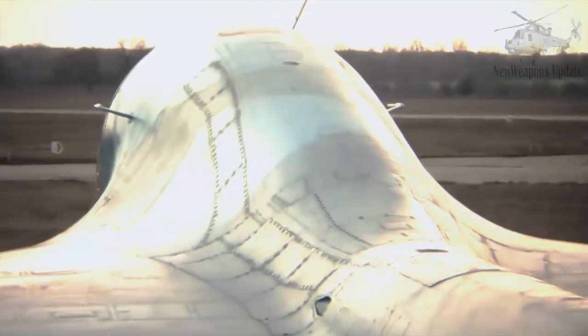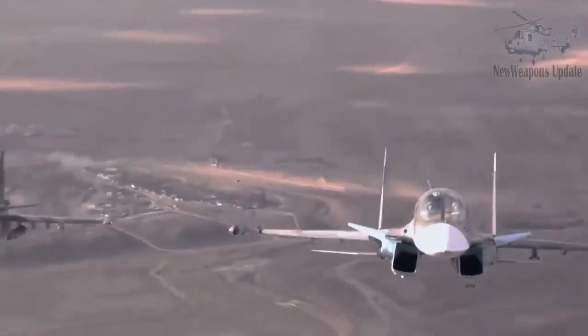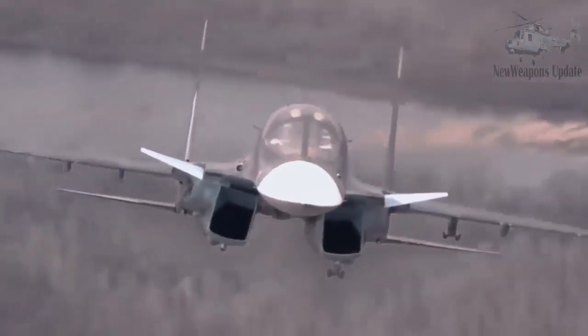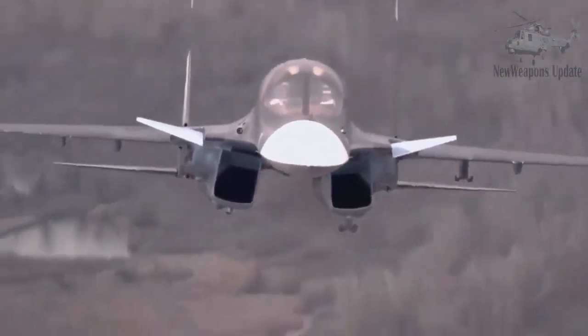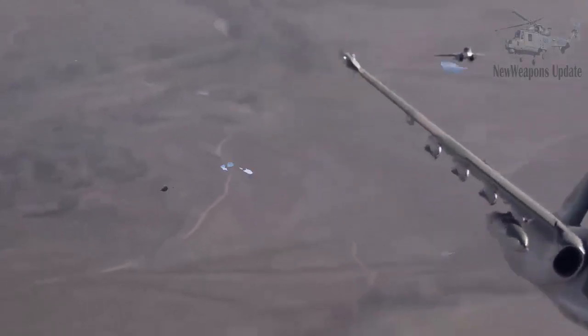Here's what you need to remember, though it doesn't have any stealthy characteristics, the Su-34 is nonetheless a capable platform, especially against other 4++ generation airframes. That means the Su-34 probably won't go away anytime soon.